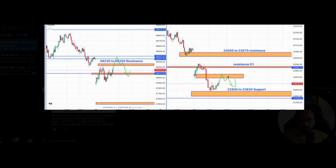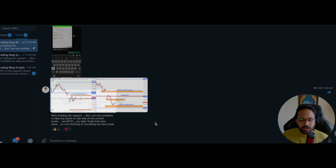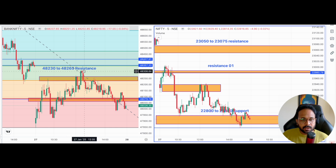Nifty will move up, face rejection at this zone. From here it will correct. Bank Nifty, it will give breakout, attract people and then correct. See here, Bank Nifty breakout, attracted people, corrected. Nifty came to this zone and corrected.